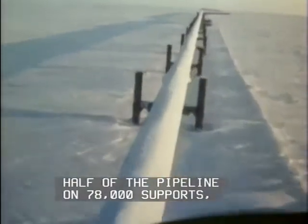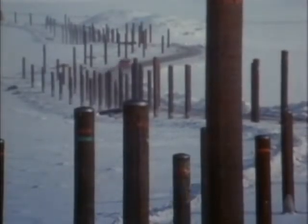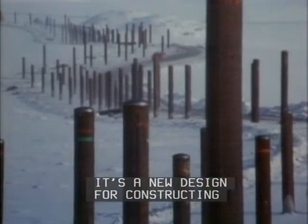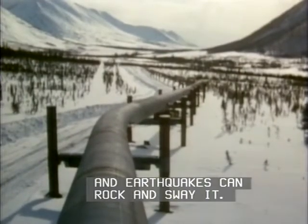Half of the pipeline on 78,000 supports, 60 feet apart. It's a new design for constructing to be part of the land so caribou can march under it and earthquakes can rock and sway it.